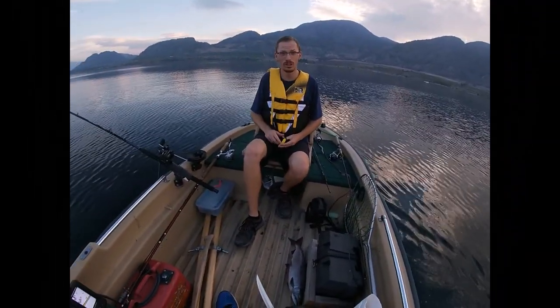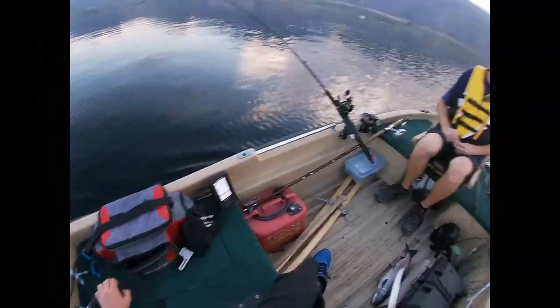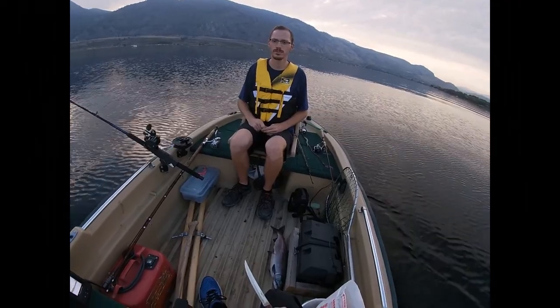One down, three to go. The limit's two per person, so we can catch four. Well, I'd say we're definitely going slow enough. Definitely. I can tell.